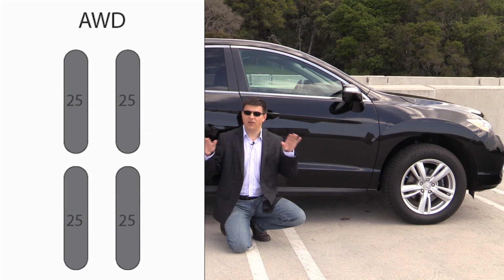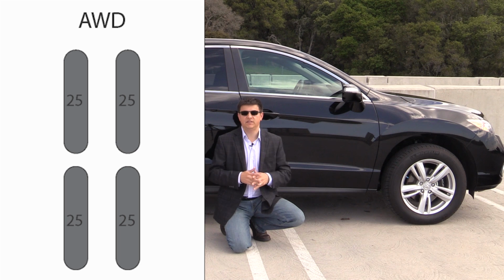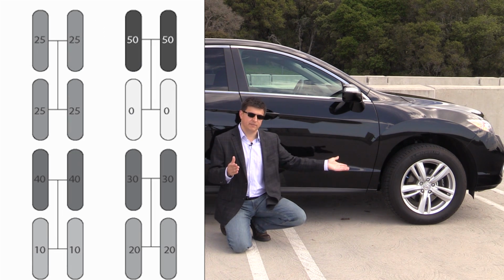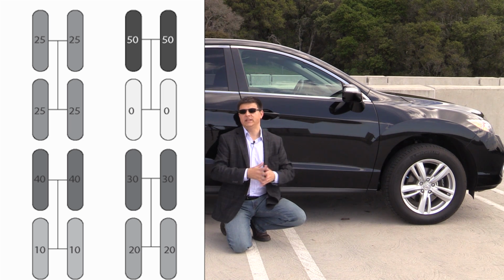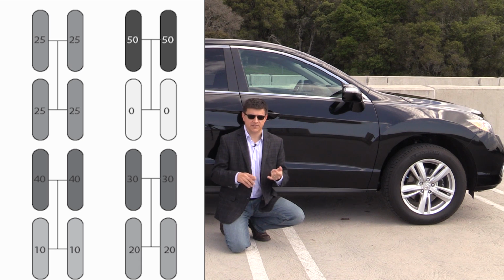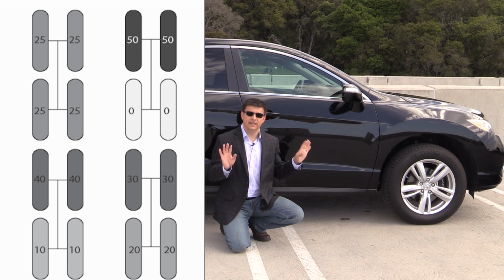With this car on regular old dry pavement, it is not possible for this car to send more than 50% of the power to the rear. So you can have 50% of the power to the rear, 50% to the front, or all the power to the front, none to the rear, and everywhere in between those two figures. This is very common for front-wheel drive-based all-wheel drive systems. So the Volvo XC60, the Lincoln MKX and MKC, the Cadillac SRX, etc., will all operate in basically this same way.